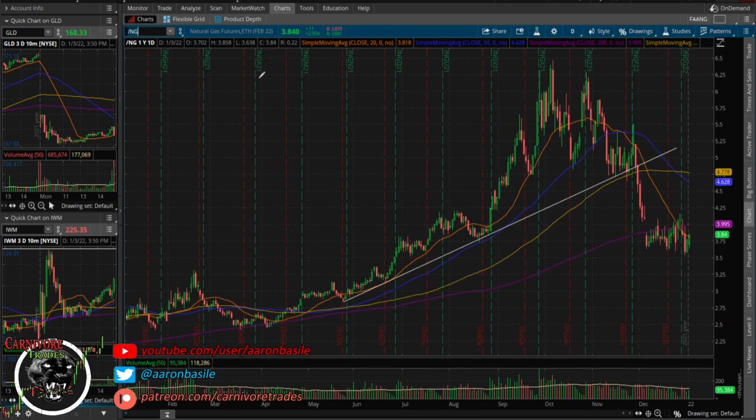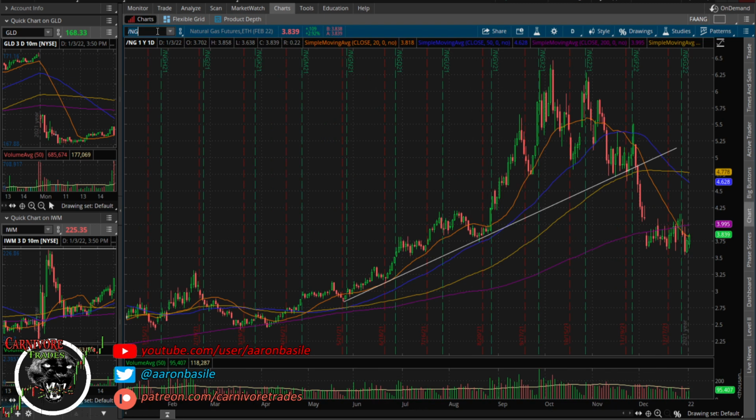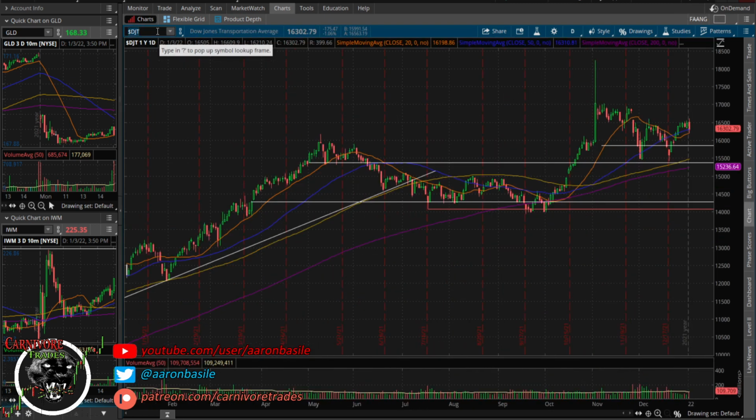Nat gas. So nat gas, nice little day here, 3% move, but it is still inside of this red bar. If it gets above 396.6, then maybe it wants to trade higher, but I think there's one more dip in nat gas, and I already have the buy levels worked out on that. Let's look at the Dow Transports really fast.